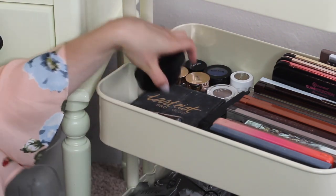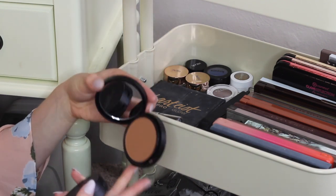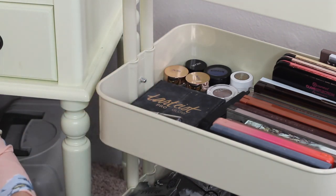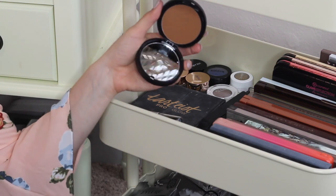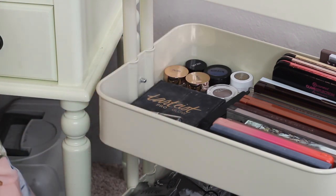So I have two Bare Mineral Bare Pro powder foundations that were sent to me on accident. They're the wrong shade, but I do like them for bronzing. They look really nice as bronzers. So I kind of just kept them around as that.